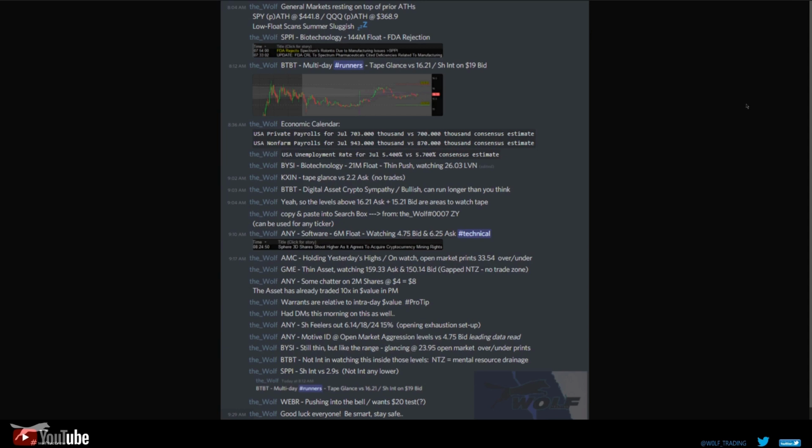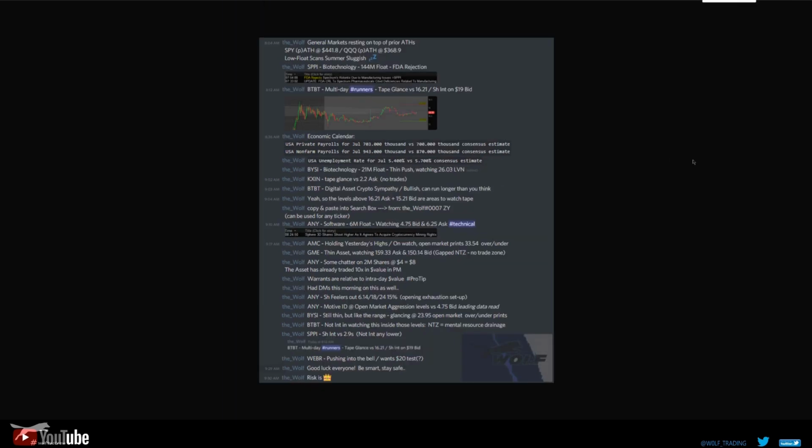Also, speaking of the Wolf Trading room, here's some live trade notes from last session's pre-market. This is basically just a normal day, actually a little bit of a slow day. You can see the low float scanners are sluggish, but this is basically what it looks like inside the trading room every single day. These are the trade notes pre-bell. Again, you can see at 9:30, risk is king. Good luck, everyone. Be safe, be smart, stay safe. So this is basically what we have to offer in the mornings.